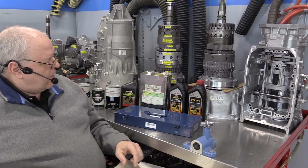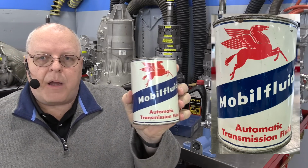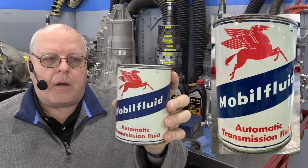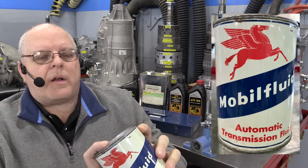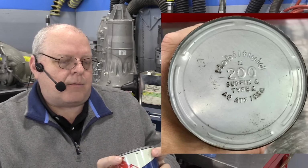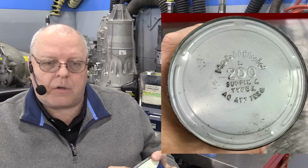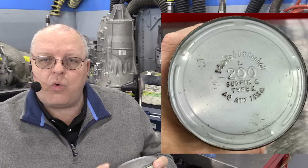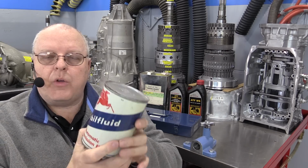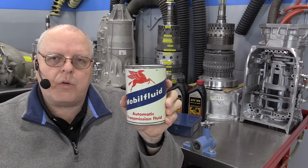And I have a can of the Type A Suffix A fluid right here. It is made by Mobil. It's called the Mobilfluid, automatic transmission fluid. And it tells us right on the top here, this is Mobilfluid 200. It tells us it's Type A Suffix A, and it gives us an Armor qualification number of ATF 752A. And for those of you who aren't familiar with Armor qualification numbers, that's the company that General Motors hired to test fluids submitted by companies like Mobil to make sure that they pass General Motors fluid specifications.